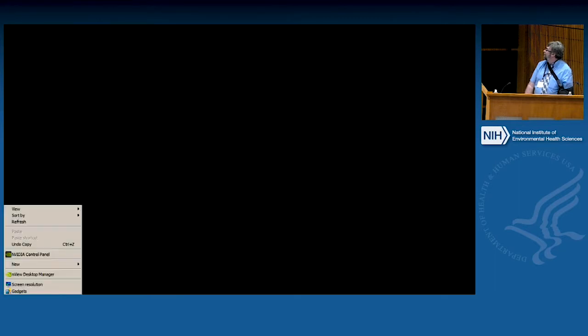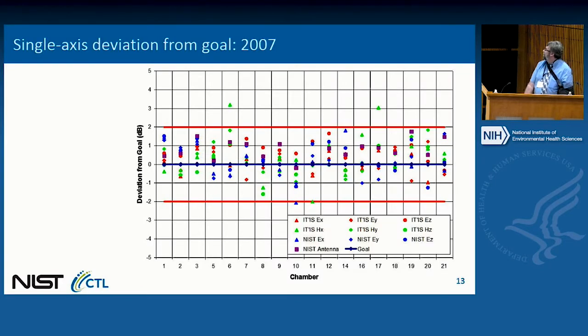And I guess that's the end of my presentation. Okay, or it's not. Okay, so in this case, they were both X fields on the H-field probes. So we wanted to go through and check that out a little bit. If I could advance. There we go.